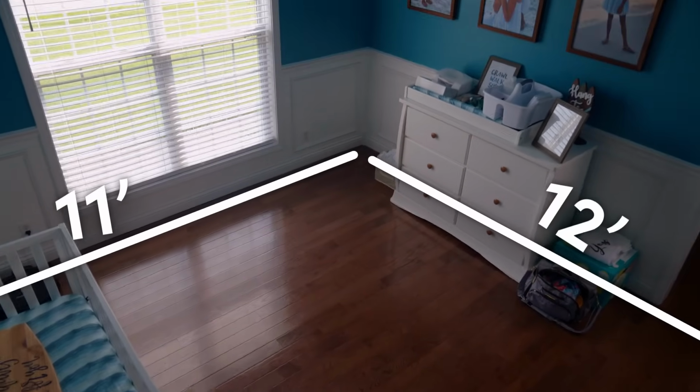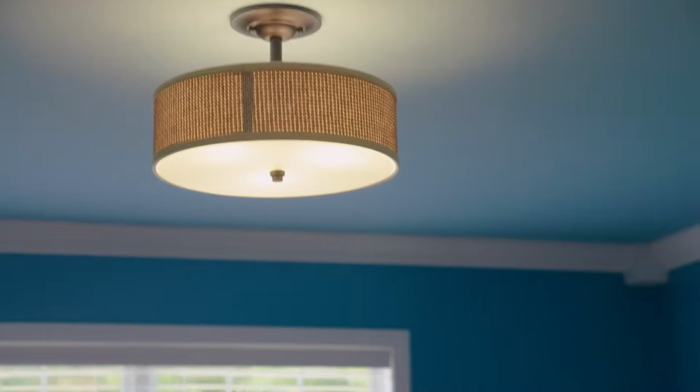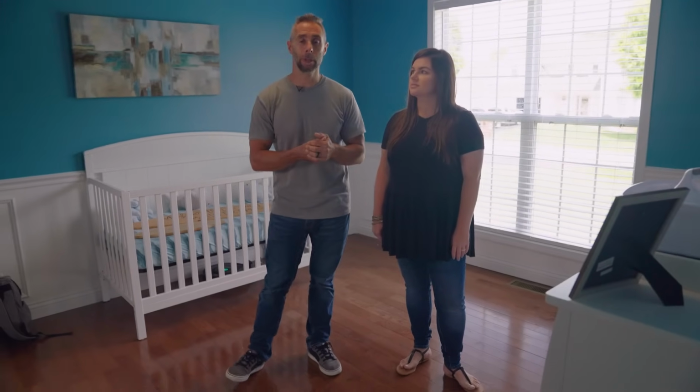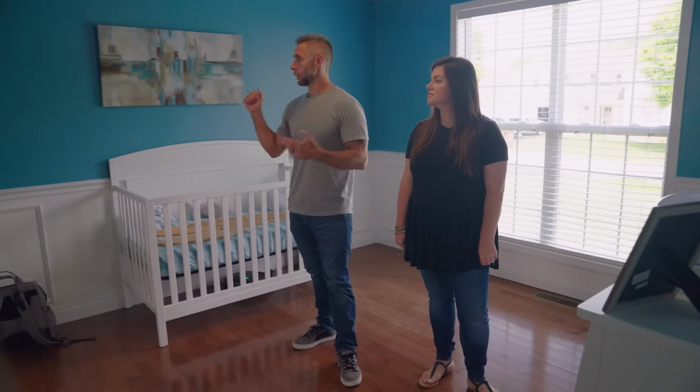This is kind of just a normal size room. This wall is 11 feet. This wall is 12 feet. We've already replaced the light. This is the area where I would continuously bump my head as I would walk through here. There are no doors, so that's one of the bigger problems we're trying to address. And we have no closet. So we wanna add an armoire to kind of take the place of a closet.